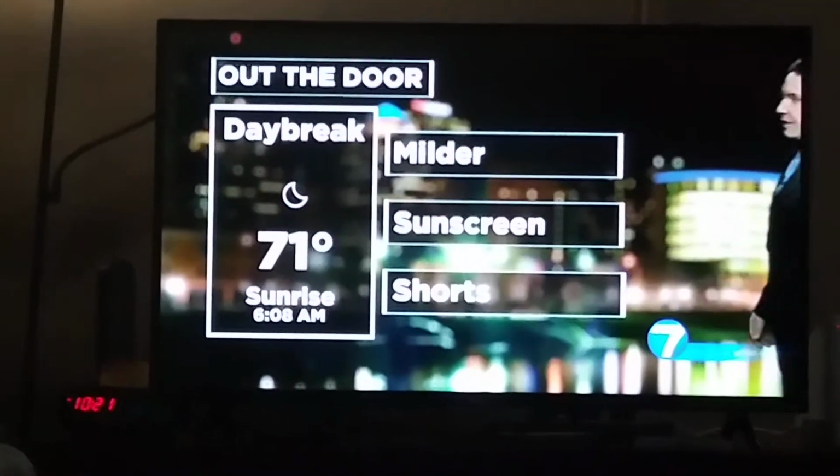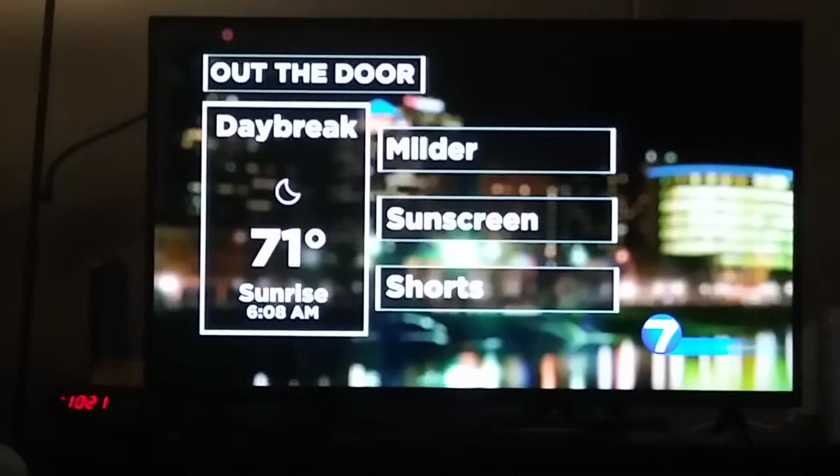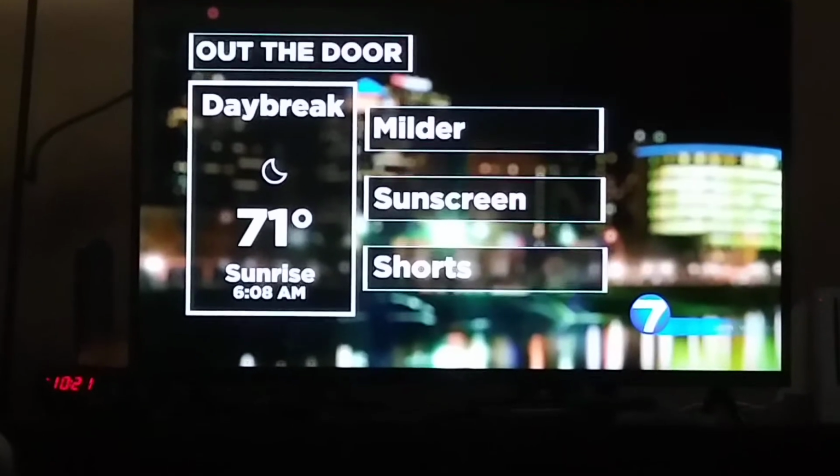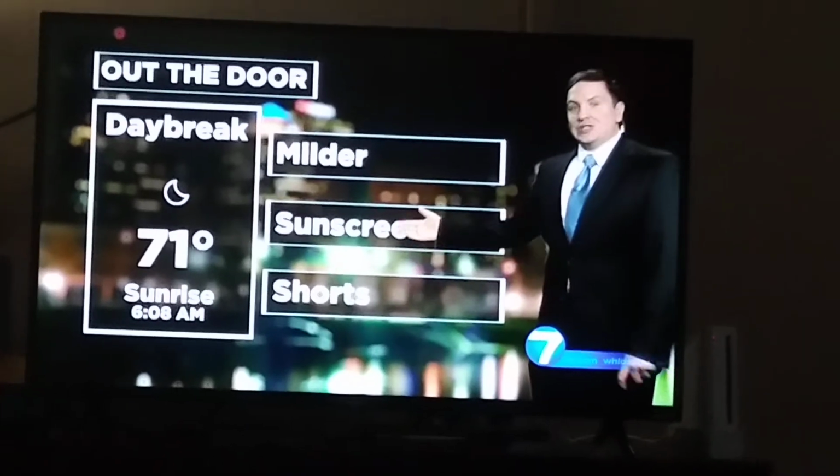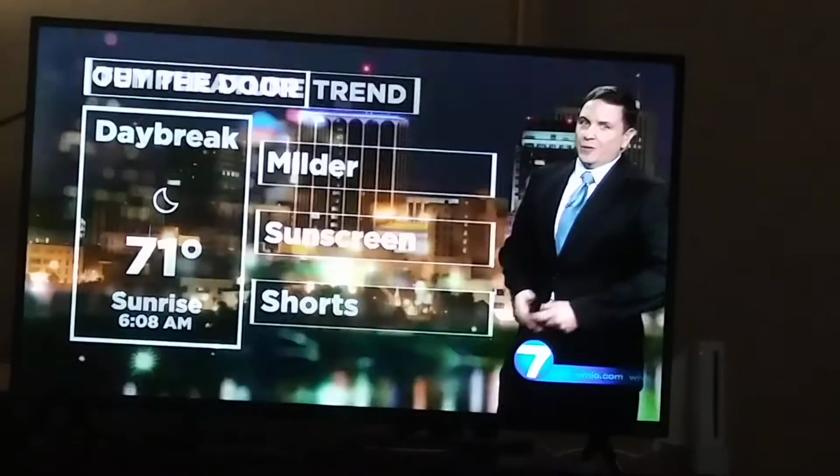So out the door tomorrow, you're looking at temperatures in the low 70s. Wouldn't even be surprised if maybe we saw 69 degrees somewhere out there. That being said, it's still going to be hot. It's still going to be sunny. So you still want the sunscreen and shorts, but it will feel a little bit milder.